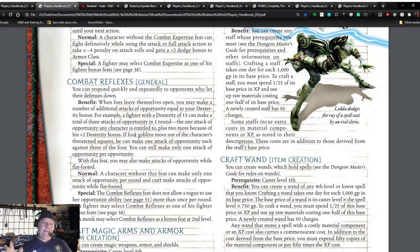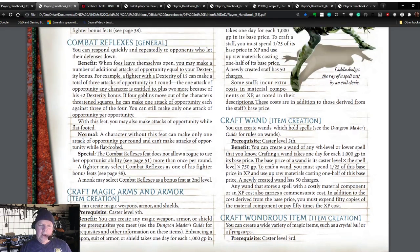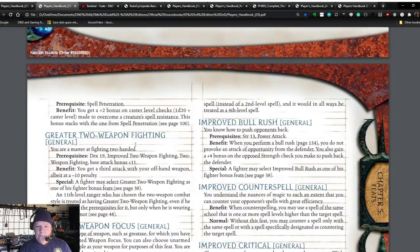And then combat reflexes, you can respond quickly and repeatedly to opponents who let their defenses down. When foes leave themselves open, you may make a number of additional attacks of opportunity equal to your dexterity bonus. So, a fighter with dexterity 15 can make 3 attacks of opportunity in one round. The one they're entitled to, plus 2 more because of the +2 dex bonus. And then we have improved trip.